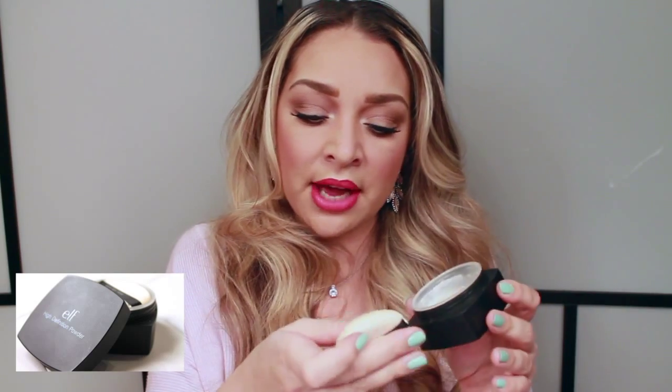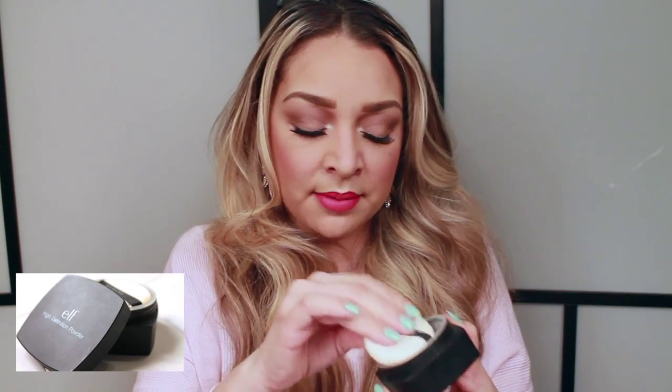So you unscrew the top and inside it's a white powder and it has the perforated holes to help control the amount that comes out, but it does come with this kind of velour powder puff, and I love this. And you literally just dispense a little bit out and you can just pat it onto the skin in any areas that you're feeling a little bit oily, and it instantly mattifies. It really is a really good high definition powder.